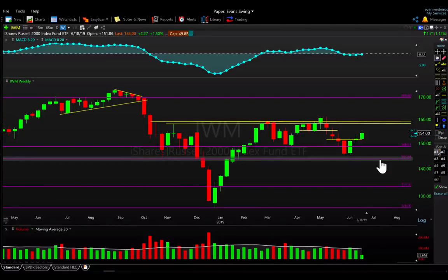We're seeing the IWM start to resolve higher, and there's some good clearance back up to 160 or so. That would be the May highs, the year-to-date highs that we'd really want to see the Russell start to break through in the coming weeks and months if we are to continue in this uptrend.